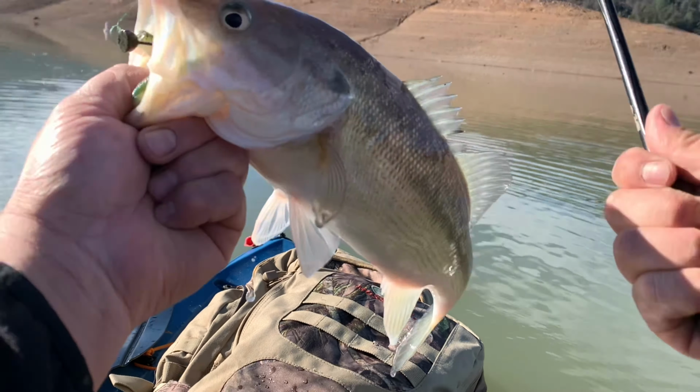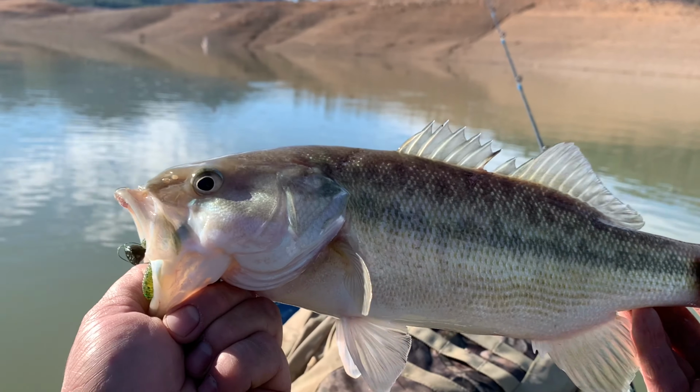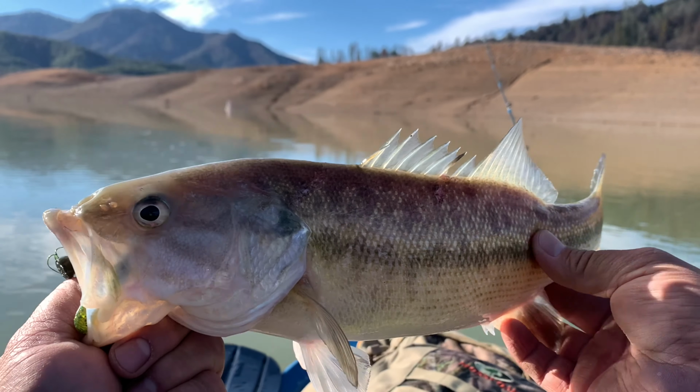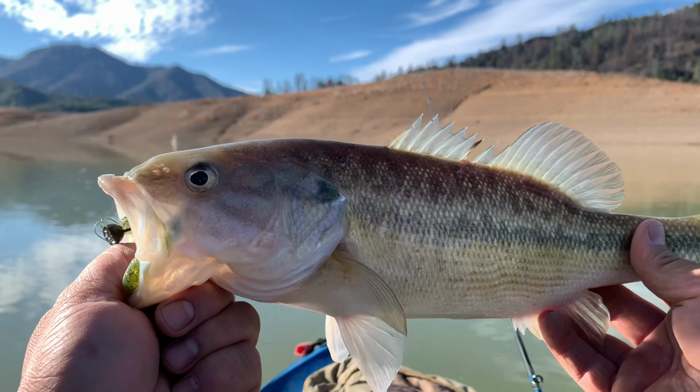There he is, guys. Oh, God. A nice, healthy spotted bass, guys. He is so good. Wow, I'm so lucky, guys. I have been struggling to get a bite.